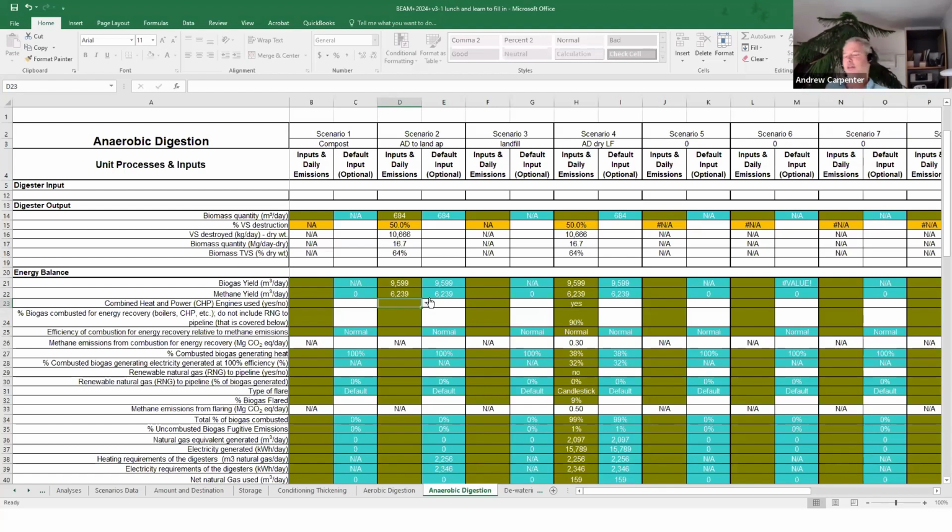In this case, we can look at a few different ways of what happens to that biogas. We can look at simply flaring. We can look at use in a boiler. We can look at a combined heat and power engine, CHP. That's what we're going to look at. But we also have put in the ability to look at direct injection, cleaning up that gas and injecting it into the renewable gas pipeline. So I'm going to say in this one, combined heat and power use, yes.